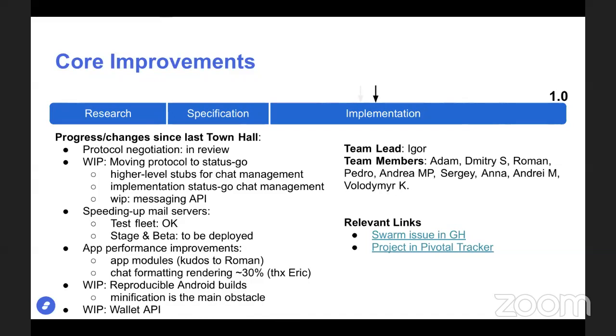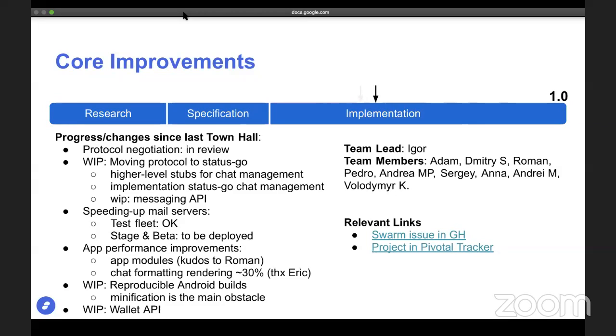The next thing is we're working a little bit on reproducible Android builds. Right now the main obstacle is the minification of JavaScript, which we can turn off, obviously, for performance reasons. So Pedro is right now working on solving this issue to make this reproducible. One more thing that's almost done is Dmitry working on the wallet API, which helps make our wallet, essentially transaction history and token transaction history, a bit smoother and faster. We used to re-request data over and over again from Etherscan. Right now, first, we won't use Etherscan anymore, so one dependency less. And also it will be faster because we'll persist data and things like this.